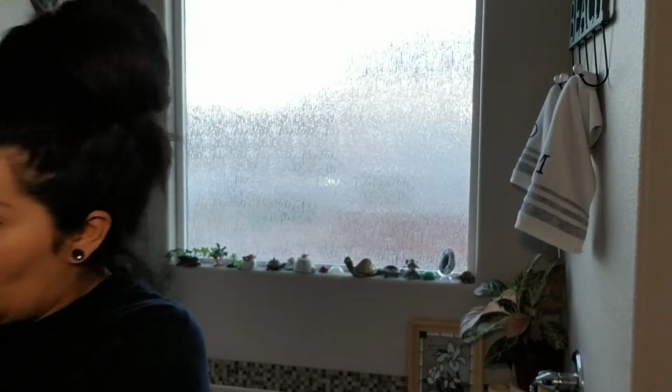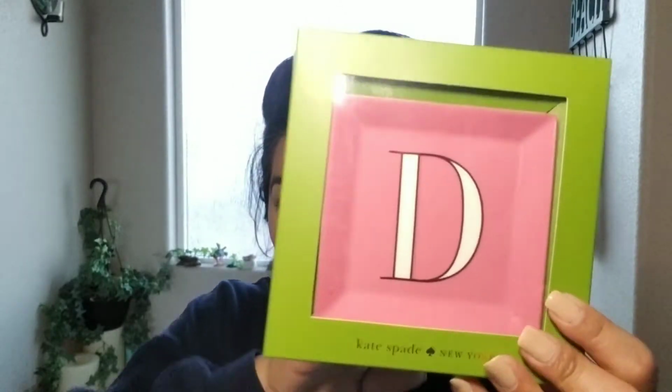The next thing I got from Kate Spade, look at how pretty they wrapped that up for me, was this little dish for your rings to put in your bathroom, for your rings or for your soap or whatever you want to use it for. It has my initial on it, and it is pink as well. And then this is made by Lennox. It's from Kate Spade, but it's made by Lennox, which is a really good crystal brand. They make a lot of crystal stuff. So yeah, that one was actually on sale. I want to say it was 12 bucks for that.